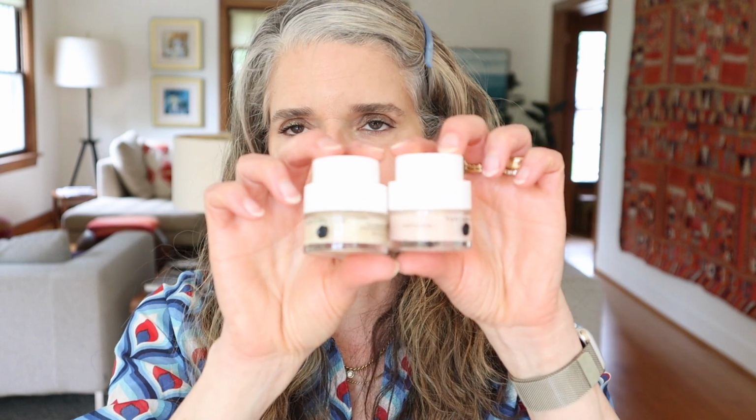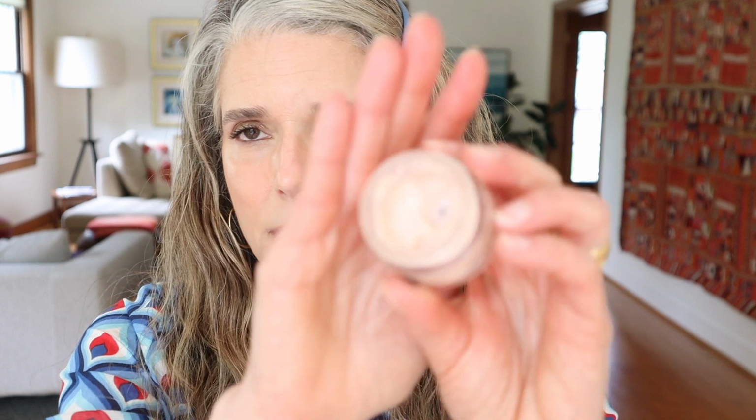Oh my God, I am still loving this so much. Both of these are absolutely beautiful. I think I lean a little bit more towards the nightly cream. And now this is something I am really considering picking up during their sale because I am almost out of it.